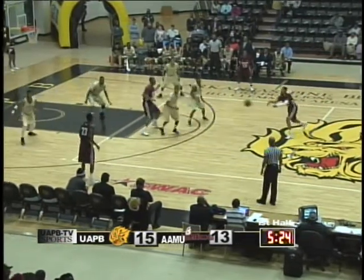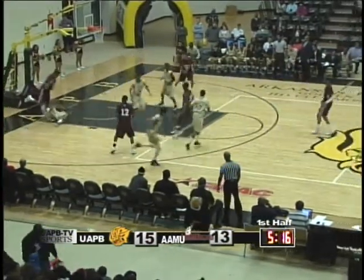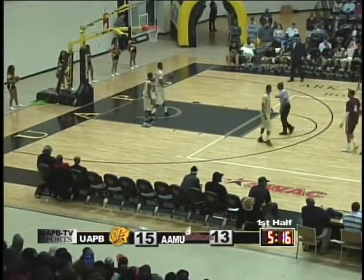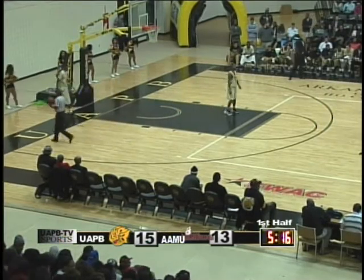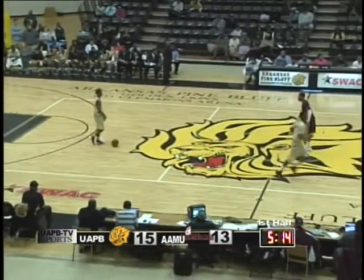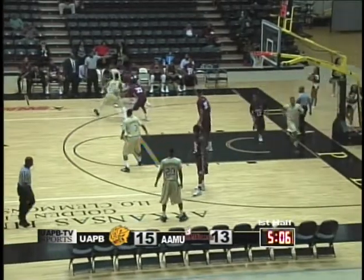Top of the key, Colvin. Left side, West getting trapped in the corner, needs some help. Trying to get it back, a little give and go between West and Merriweather, and it's going to be a foul, a charge. It's going to be on West. 15-13, Golden Lions by a deuce.